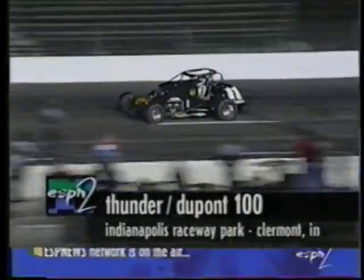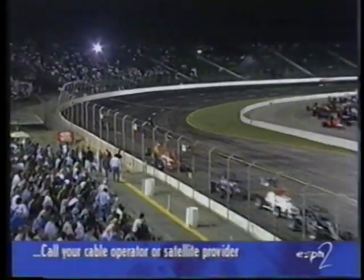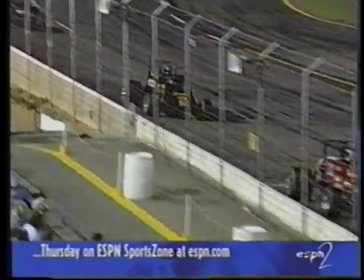A full straightaway advantage for Tony Stewart. He leads this DuPont 100 as we have completed now 26 of the laps, and Stewart now begins to close in on some slower traffic. There is Donnie Beechler running in the 14th position, and right behind him is Kenny Irwin, who's come up from the rear of the field to run 15th.